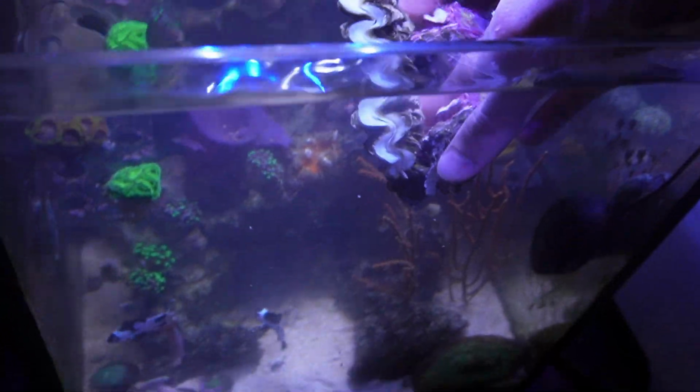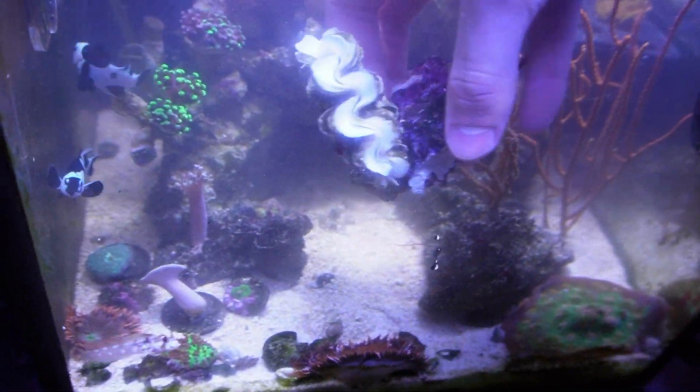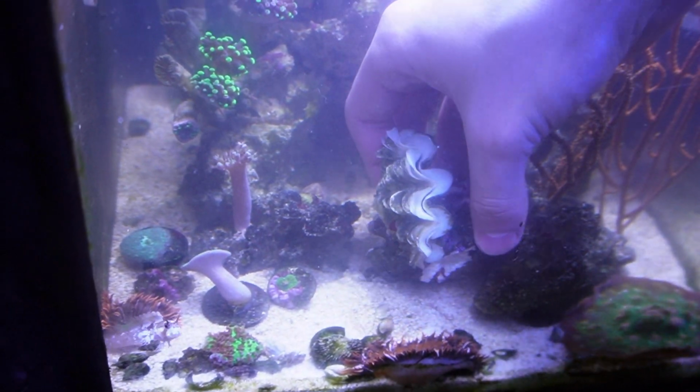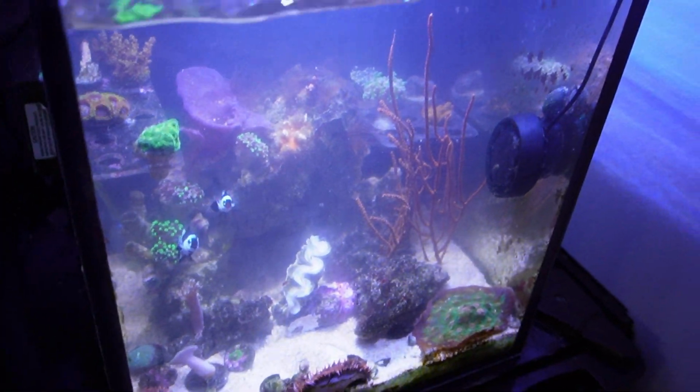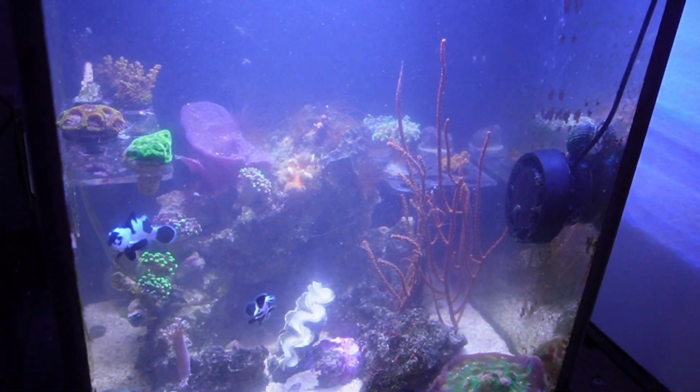Okay, now it is time to add the clam to the tank here. So we're gonna go ahead and place him right in the middle here. He's gonna look pretty cool in here. All right, I'm gonna get back to you when the tank kind of clears up and the clam opens. We're waiting on that to clear up.